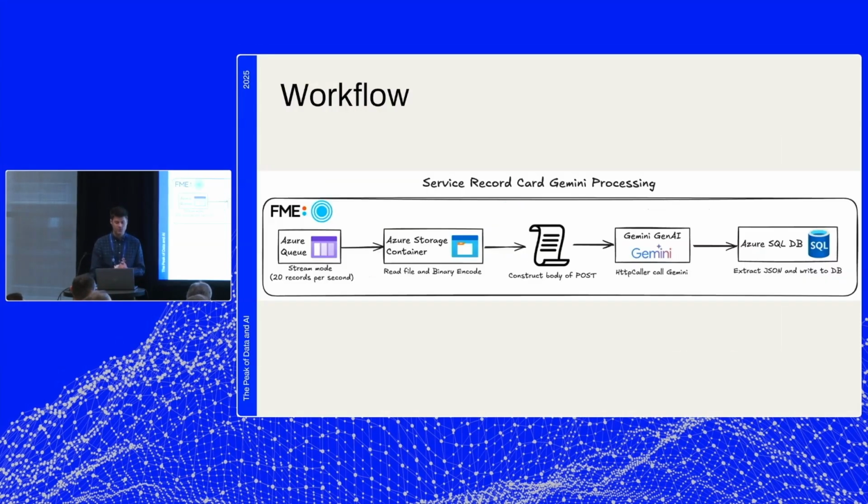And yeah, I shared the workflow yesterday, but in simple terms, this is what's going on. The job is picking up messages from a queue. Those messages contain effectively the path in the Azure blob storage to the service card record. FME does the base64 encoding, builds up the prompt to send to Gemini. Out from Gemini, we get nicely extracted JSON, and then we can obviously put that into a SQL database, and we run that really fast, and we run it in bulk.